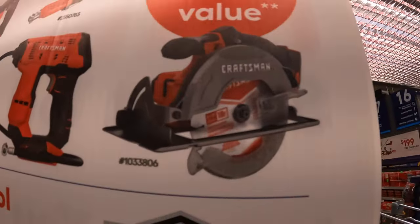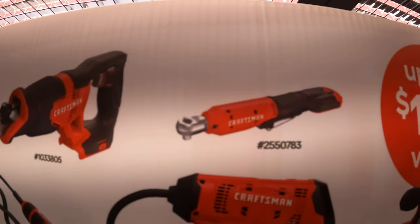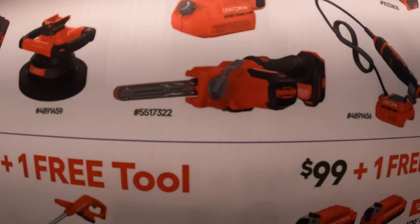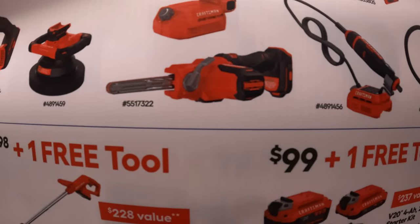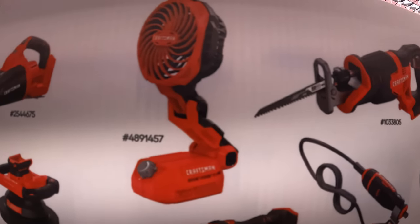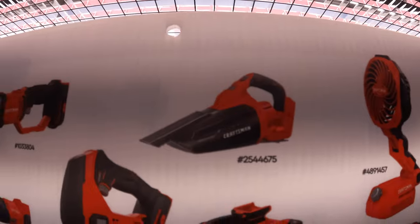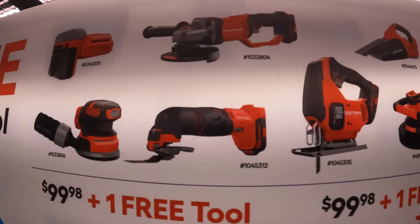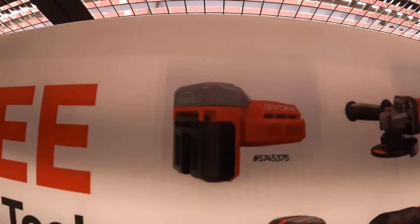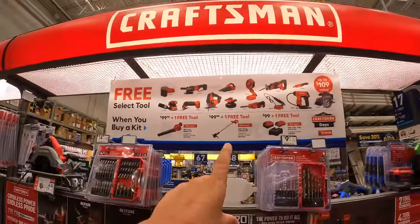Get the 7/4 inch circular saw, an inflator. I think that's a 3/8 inch ratchet. Full size reciprocating saw, a rotary tool. I keep forgetting what the name of this one is. A sander, I'm sorry. A clip-on fan, not a clip-on, but a slide-on fan to the battery. Get a buffer. Single-handed vacuum. D-handled jigsaw. Oscillating tool. Angle grinder. Orbital sander. And insect repellent device. So I think that's cool that they made that. And so yeah, this is only one deal that they're having.